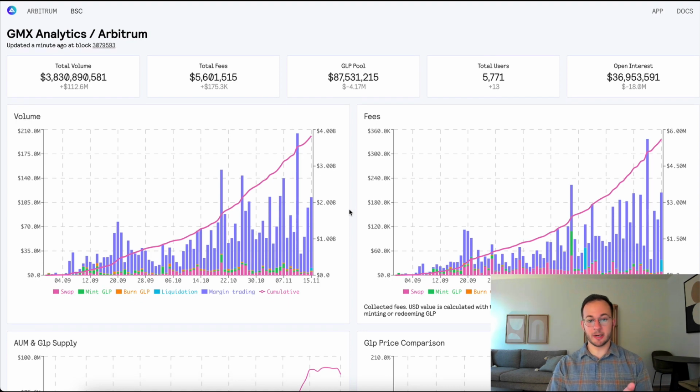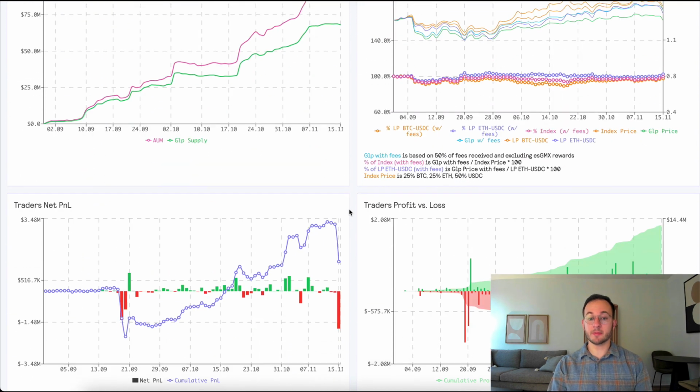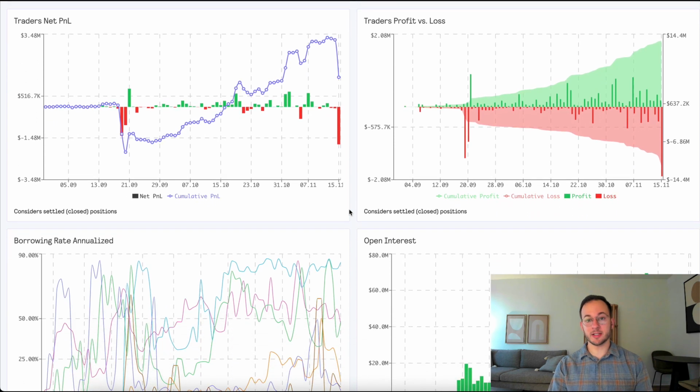Now, I want to scroll down because there's one thing you need to note if you're going to be providing liquidity for that GLP token. Essentially, by providing liquidity for GLP, you're collecting fees and losses from traders. So if a trader loses their position and is liquidated, the GLP fund accrues those fees. But in addition to that, the flip side is if a trader earns a lot of money from a trade, it gets paid out from GLP.